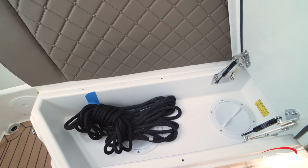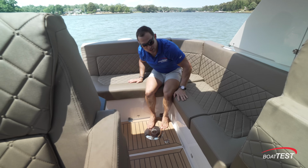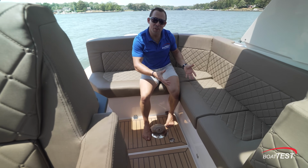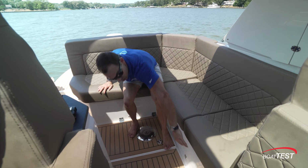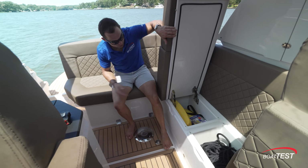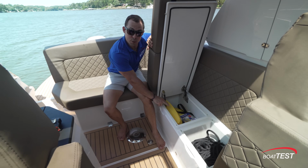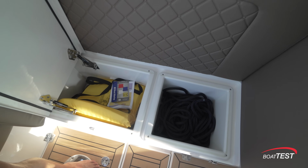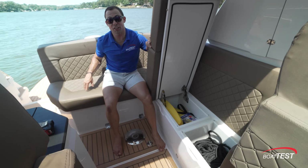Something else I think Aquador did a good job on is the access to the storage underneath these seats. Now, traditionally, you're fumbling around trying to either move cushions or lift them up out of the way. Well, with this method, you don't even have to remove the cushions. Just simply lift up, and you have gas or strut assist to give you access into these storage bins that are underneath. And these, of course, can be removed to gain access to the mechanical spaces. Under me is access to your lithium batteries.